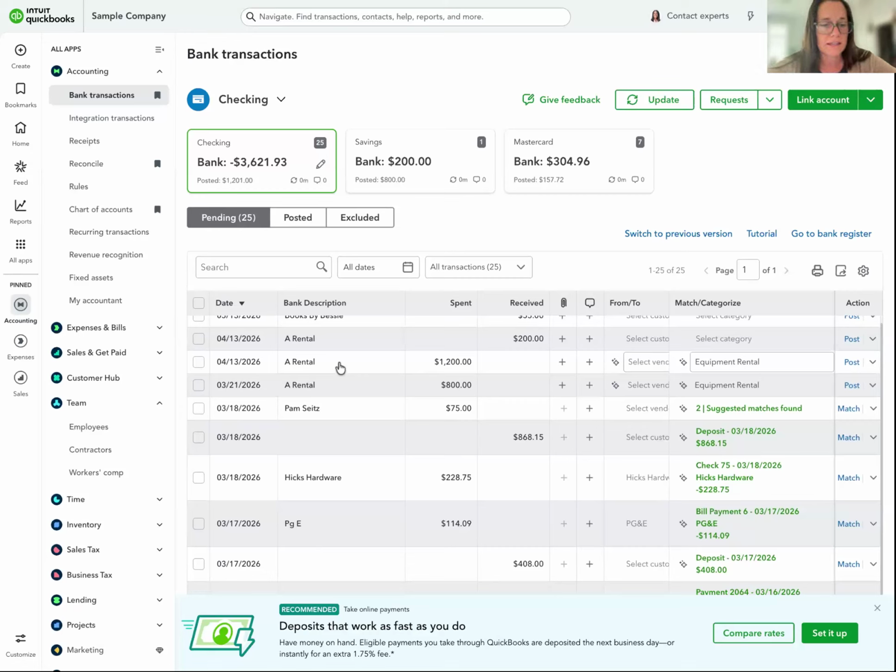All right. So something that is very common in most businesses is that we spend our money on the same things month over month, right? I pay lots of merchant fees every month. I pay lots of software every month. I pay my contractors, right? And so to make life more efficient, QuickBooks has created something called rules.